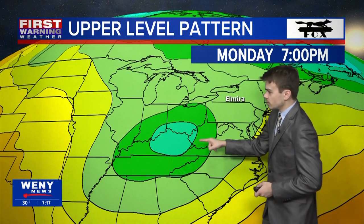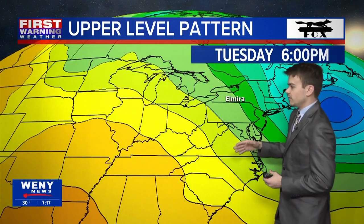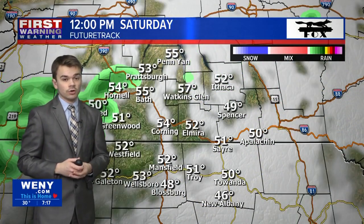Now, looking at the upper level pattern, we can get a better idea of what to expect. Here's our center of low pressure in the mid-levels. It'll be moving across parts of Appalachia over the Ohio Valley. It's going to essentially bypass us to our south, but that is still going to bring us some snow showers because we're going to be on the north side of this system. That brings in more cold air to the region, so we have to be on the lookout for that as we go into next week. We could see potentially a couple inches of snow coming our way.